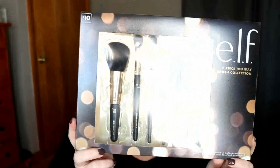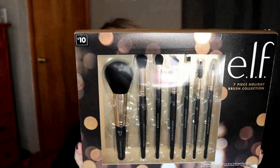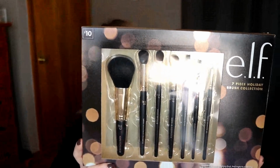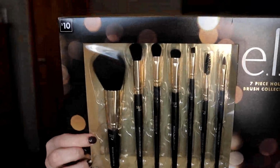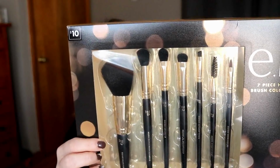The next thing I got was this for my oldest daughter. My oldest is 14 and she's getting into makeup and she wanted some makeup brushes. So I found these e.l.f. makeup brushes. This is a full set and I want to say this was also $6. This is their Christmas line, so you can tell the brush handles are pretty nice. They come with some blending brushes, a face brush, a spoolie, I believe a lip brush, an eyeliner brush, and a blending brush. 7-piece holiday brush collection.